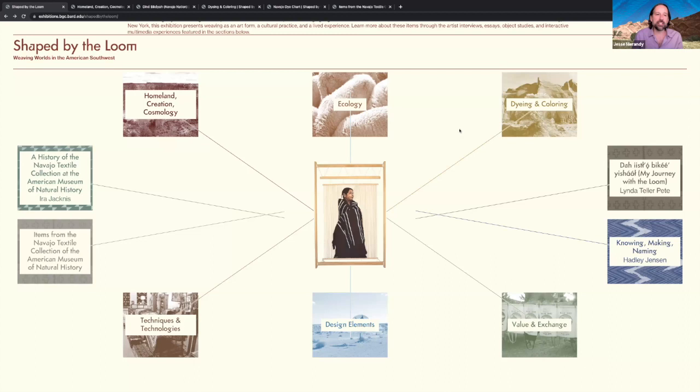As you can see here from the homepage, there are several directions which you can go through to explore the exhibition content. Along the outside surrounding the central portrait are six themes, which you'll see above and below the portrait: homeland, creation, cosmology, ecology, dyeing and coloring, techniques and technologies, design elements, and value and exchange. On the sides of the portrait are three main essays, one by Ira Jackness, one by Linda Teller-Pee, and one by Hadley, and she'll speak more to those in a minute, and also a link to the Navajo textile collection of the American Museum of Natural History.